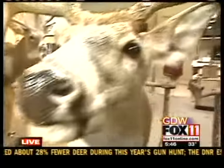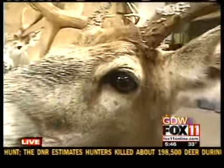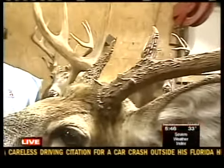How long does it take to get something like this finished? The actual on-hands time is about 12 to 14 hours. And there's a little bit of drying time in the process for the drying to get done. So 8 to 12 hours for the finished product on hands. Drying time's about another week or two from that.